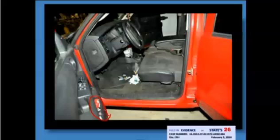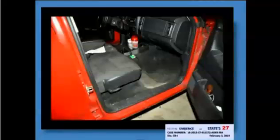All right, let's go ahead to the middle console. It appears maybe cups or something. Yeah, there's two cups and a charger for a phone. Did you also look under this front seat? Yes, I did. Did you see any evidence in any of these locations of weapons? No, I did not. Okay, let's go to State's Exhibit 27 and tell the jurors about this photograph.